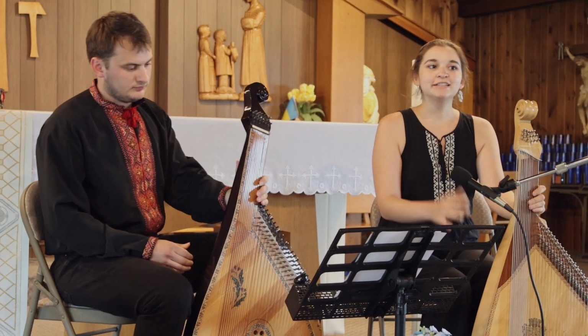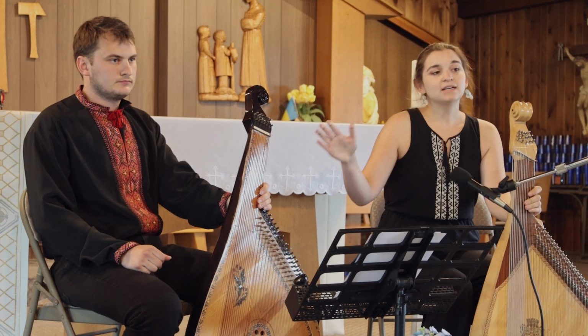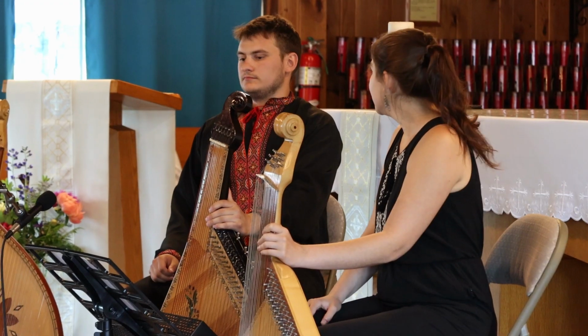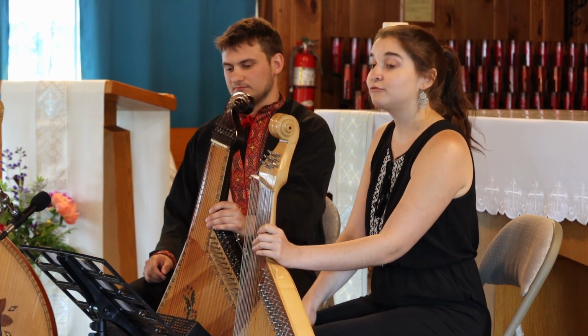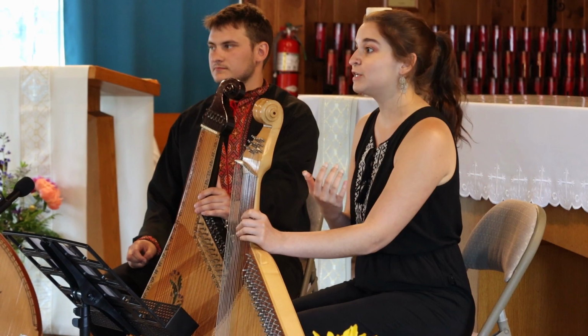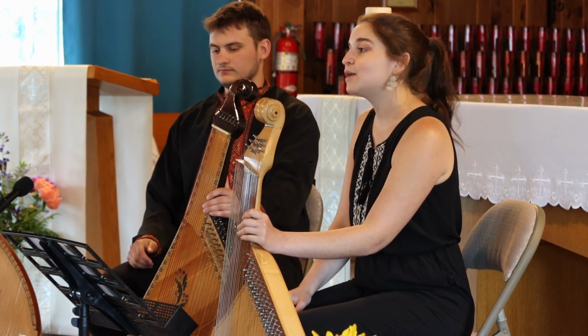So to explain a little bit about the bandura and its history, the early bandura looked a lot more like a Kharkiv. It was a little smaller and it had fewer strings on it. The first recordings of bandura started to appear in Ukrainian artwork and Ukrainian folklore around the 16th and 17th century. And blind minstrels called kobzars would go around all of Ukraine giving the news to the villages. That's how people found out what was happening: they would take their instrument wherever they went and they would tell the news from the other town.